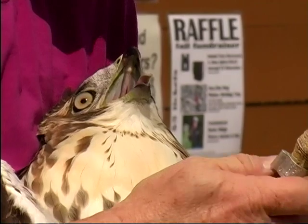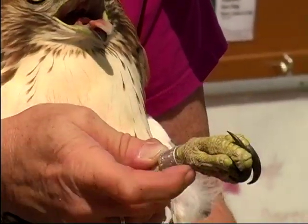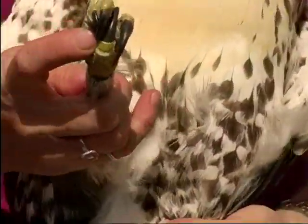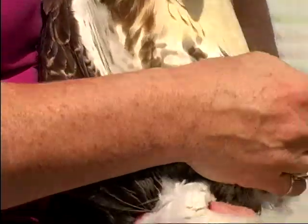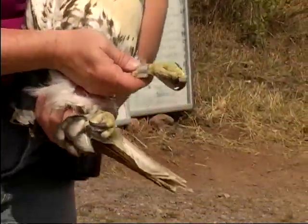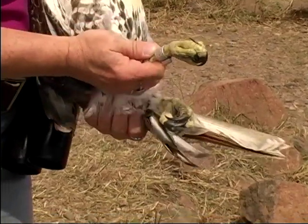So having the bird this way gives me the opportunity to show you their great big feet. They've got great big talons. These are all kind of wound up. It's kind of nice when they open up their foot for me, but this one's not going to do that. It also gives you the chance to see the scales on their feet. They're called scutes, and they're kind of made out of like a fingernail type material.